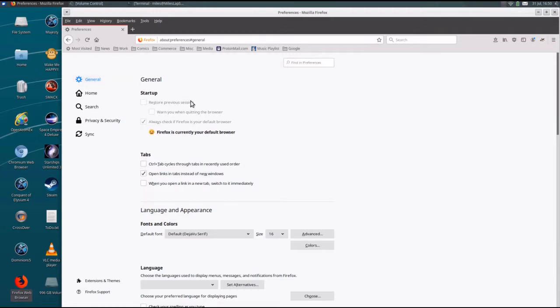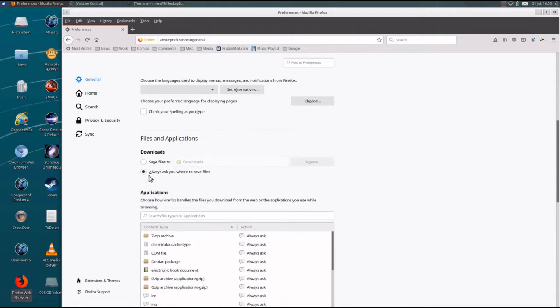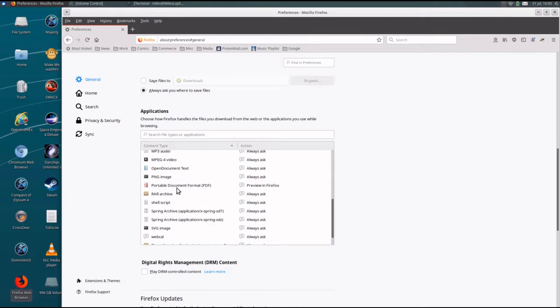Under Startup, make sure Firefox is currently your default browser and make sure it always checks if Firefox is your default browser. Under Language, you should unselect check your spelling as you type. This is a privacy change. Under Downloads, select Always Ask You Where to Save Files. This is a security change. In Applications, scroll this back and forth until you find Portable Document Format, or PDF. This one should be set to Preview in Firefox.